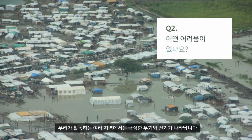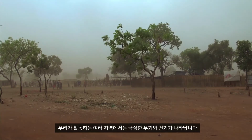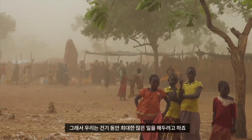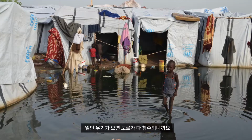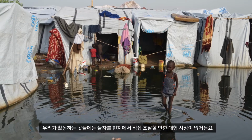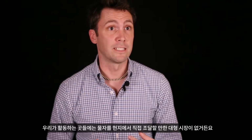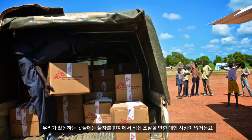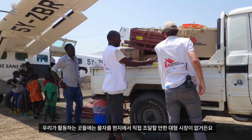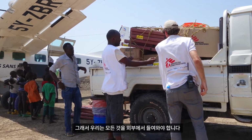Many of the places that we work have very intense wet seasons and very intense dry seasons. We want to get as much work as we can done during the dry season because once the rains come, those roads are washed out. Another issue is how to bring materials into the site. The places where we're working, there's not large markets available where we can access materials locally. So we have to bring in everything from outside.